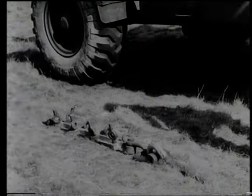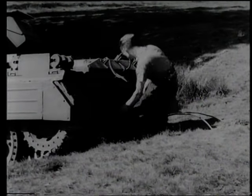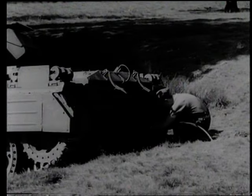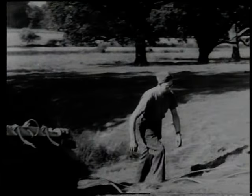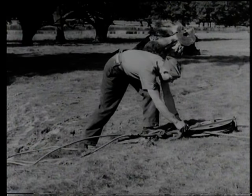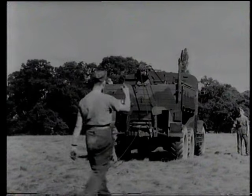Every item of equipment now laid out must be inspected by the NCO before winching operations begin. The pull is known as a 2-to-1. That is from Scammell via the snatch block to ground anchor. Once everything is to his satisfaction, he orders his driver to take up slack.